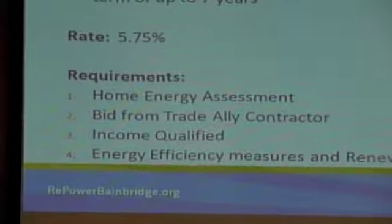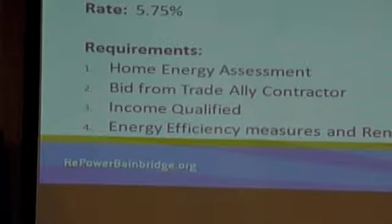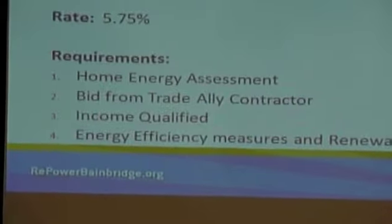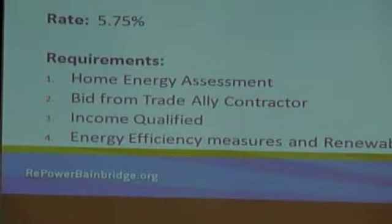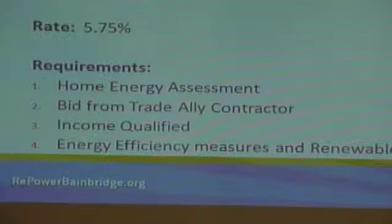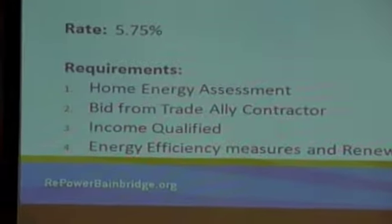And these are the requirements. You need to have a home energy assessment with the RePower Bainbridge program, either that home energy checkup with Rick or one of the more in-depth assessments, get a bid from our trade ally contractors, be income qualified, and then make sure it's one of the list of energy efficiency measures. And if you're doing energy efficiency measures, we can also then bring renewables into this loan program.